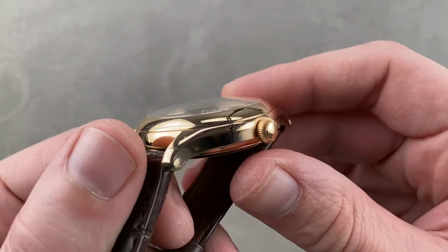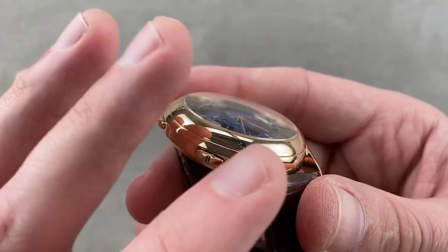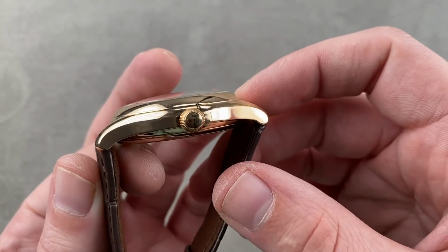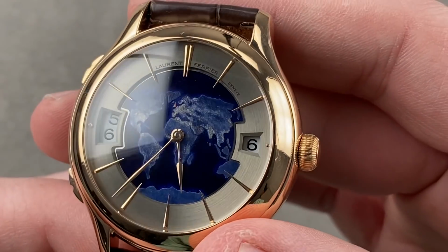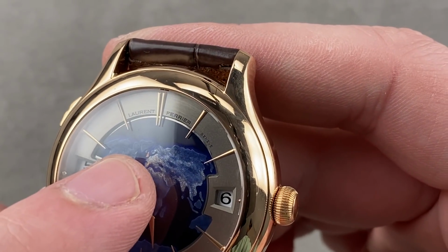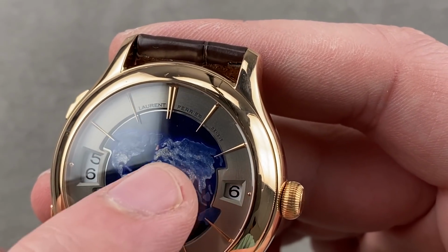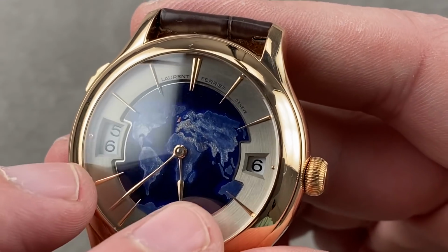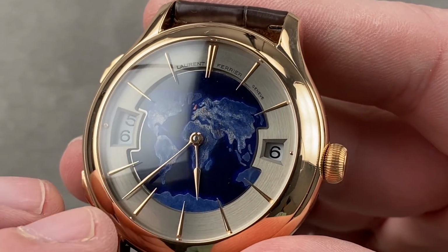Now, what we have here outboard is the Galet case, which is, as the name implies, designed to imply the shape of a pebble smoothed in a babbling brook or a stream over eons. It's a wonderful fluid and organic form, giving way to a dial that is composed principally of blue enamel. And then if you look carefully, you can see that England is a small piece of gold leaf. So there's a little bit of gold leaf embellishment on this night blue Galet Traveler Globe dial. It is enamel, and so the images of the landmass is built up using vitreous paint on an enamel base.